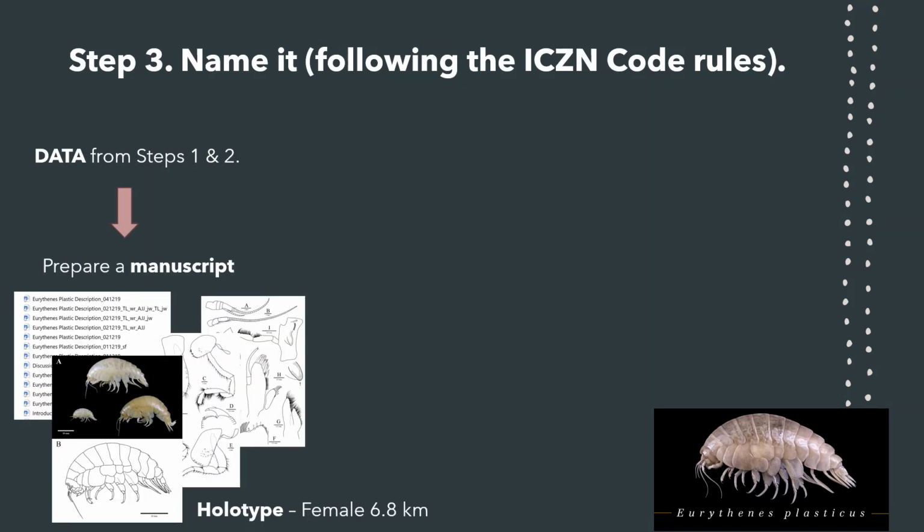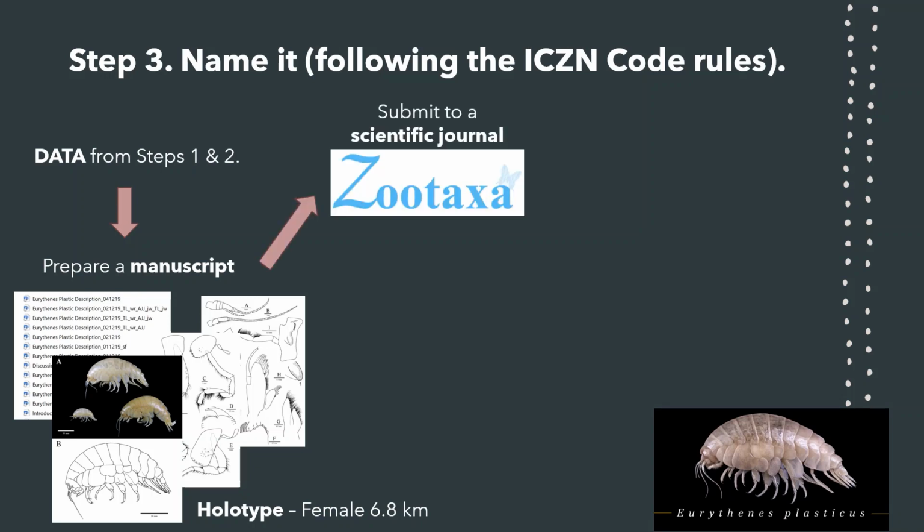So the first step is to prepare a manuscript which presents the data, evidence for a new species, and a description of the new species. The description is based on a holotype, and here in this case it was our female from 6.8 kilometers, and it's a collection of words and pictures that allow other people to identify it. After multiple drafts, the manuscript is finally ready and it gets submitted to a scientific journal, and in this case we sent it to Zootaxa.